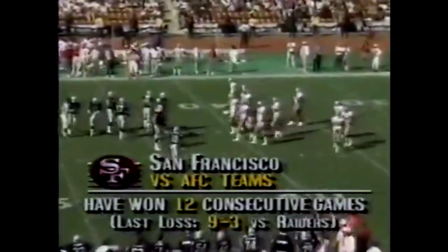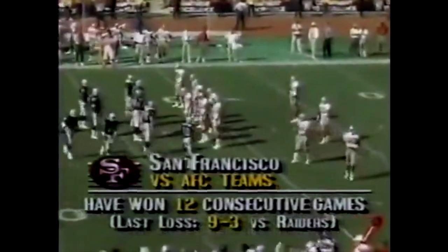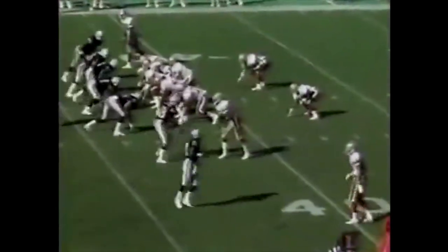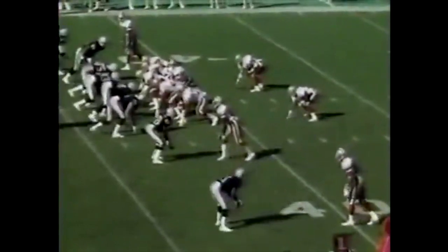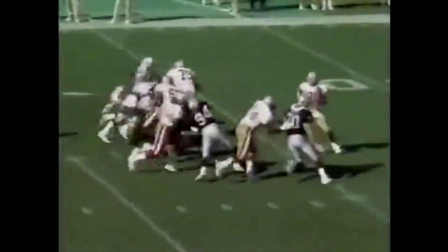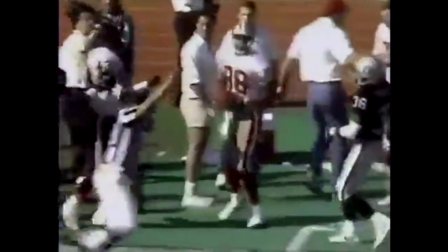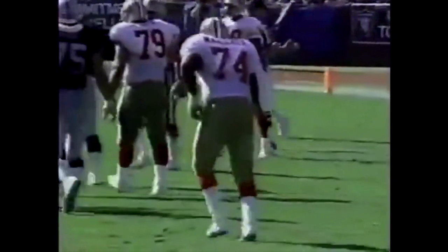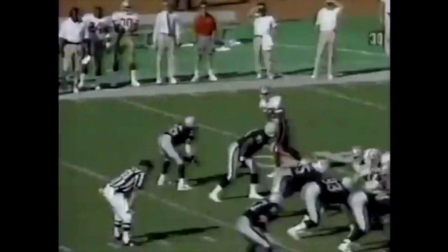49ers have won 12 consecutive games against AFC teams. The last one to do the trick and defeat them was the Raiders. First down. Young to throw. Sherrard this time out of bounds at about the 34-yard line in Raider territory. Wallace slow to get to his feet.